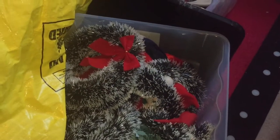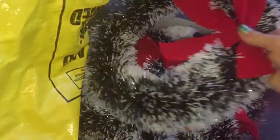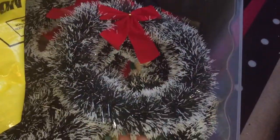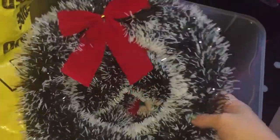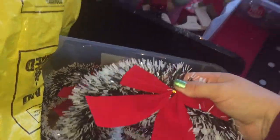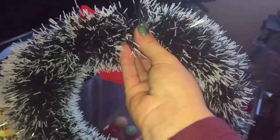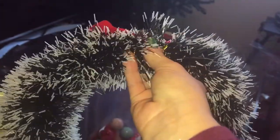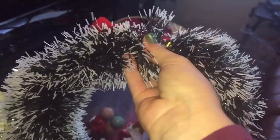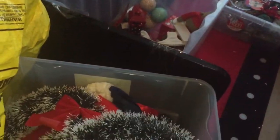Now, because we don't put anything outside, I have all these, and I bought a load of these after Christmas from Poundland, and I paid like 50p for them. And these go on each of the windows around the house, so they face outwards, looking outside. I use the plastic suckers on the windows, and I have each of these in the windows. It just makes it lovely, especially with our white cladding now.